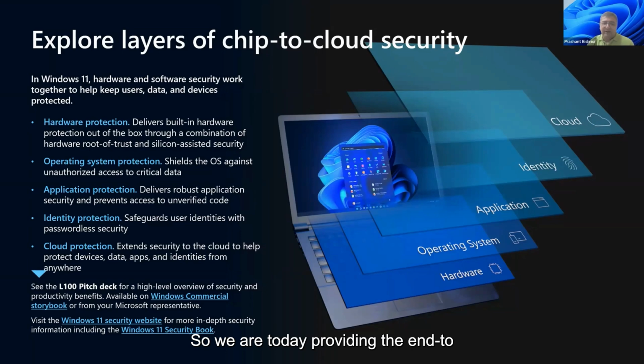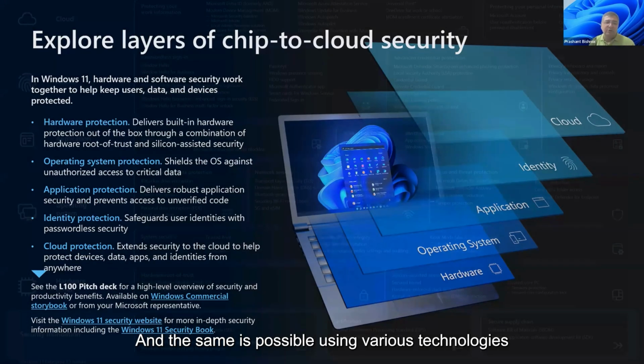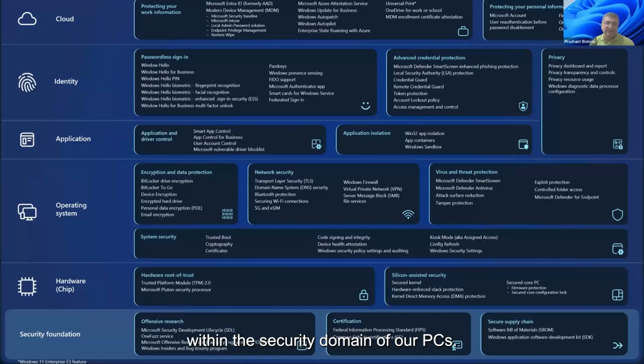So we are today providing end-to-end security, not only on the device, but from device to the cloud. And the same is possible using various technologies within the security domain of our PCs. So this is a simple diagram which shows the layers of protection in Windows 11. Though we can't walk you through this entire framework in the time we have today, let me mention a few important ones.